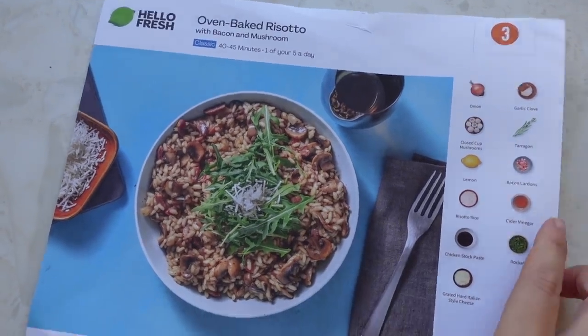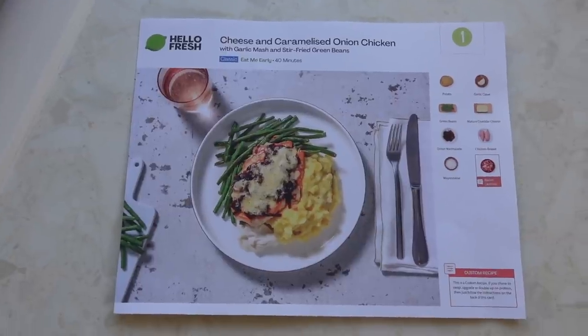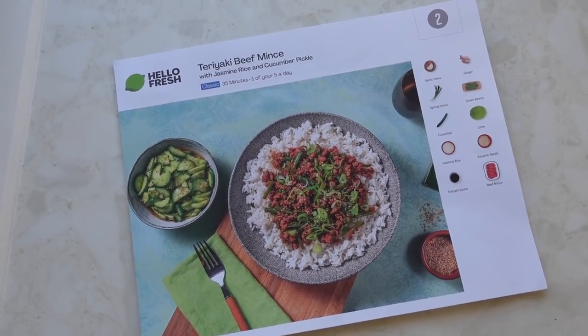What I love about HelloFresh is that everything is pretty easy to make. It's very simple. You've got the step-by-step guide on the back, which is ideal. And then you can keep these recipe cards to refer back to in the future, which is fab. I've got so many of these now. So I'm excited. All I need to do now is unpack my box and put whatever needs to go in the fridge, and that's it.